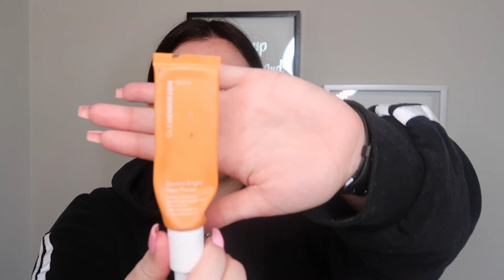So we have my Henriksen Banana Bright Primer that I don't think I've ever used a primer this much. Like I've literally nearly used the whole thing up. This is a first for me. But it has vitamin C in it. And what did we just say about vitamin C?